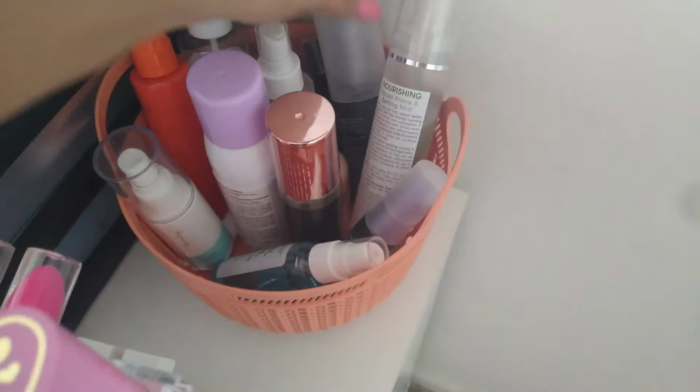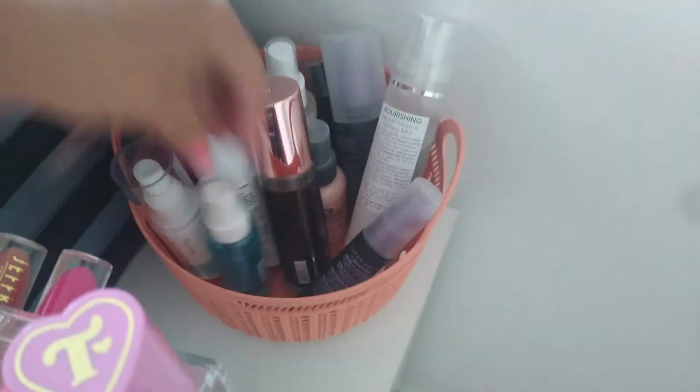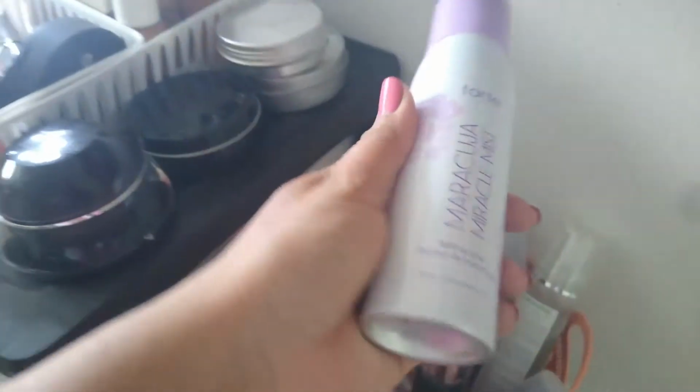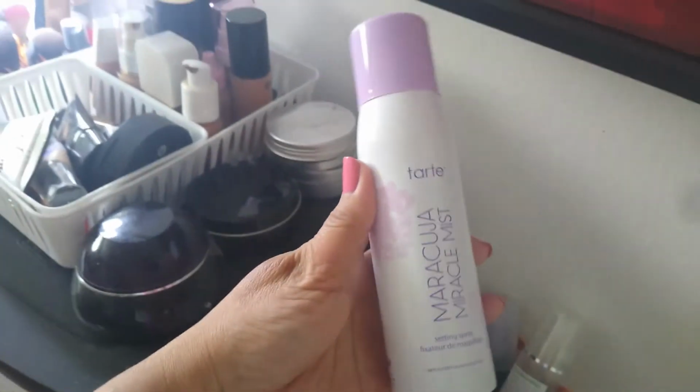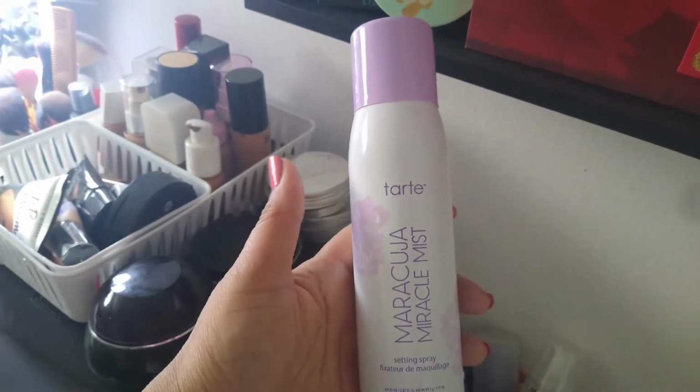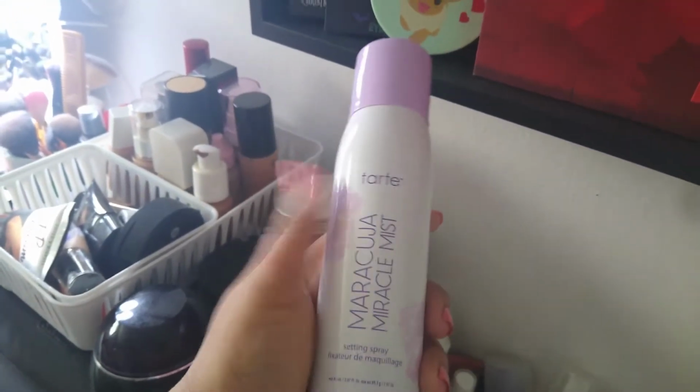And then while I'm over here, I'll go ahead and grab a setting spray. I think the one that I want to use today is the Tarte Maracuja Miracle Mist. I've used it once, I think, in a video. I got this one out of a BoxyCharm box, and I have not used this one in a while, so we're gonna go ahead and pull this one.